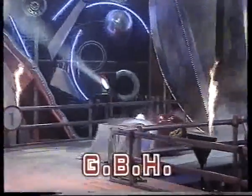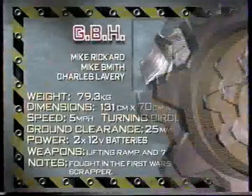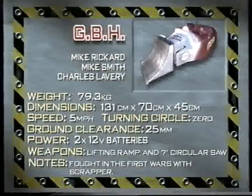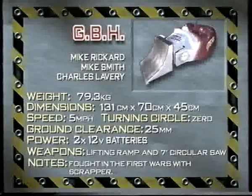That's the intention of this team, which fought in the first wars with Scrapper. 4 7-inch diameter circular saw blades and a front lifting ramp which can throw 12 stone make this devil-eyed creature a real menace. This could be the main danger here, Craig.